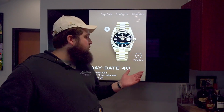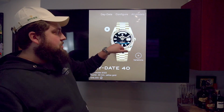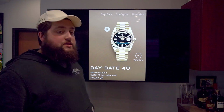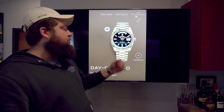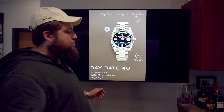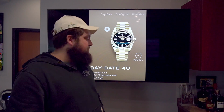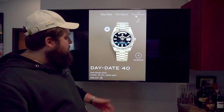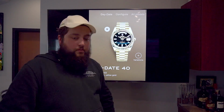Here we've got the 40 millimeter Day-Date. This is the Onyx dial with baguette markers. This thing looks sweet. I can't wait to see one in person. Kind of a photo-doesn't-really-do-it-justice situation. I'm sure this shines great in person. $48,000, so you're not paying too much over the other ones. The other variations are around 36, 37. Ten grand more gets you this Onyx baguette dial. Kind of a fun watch, can't wait to see it.